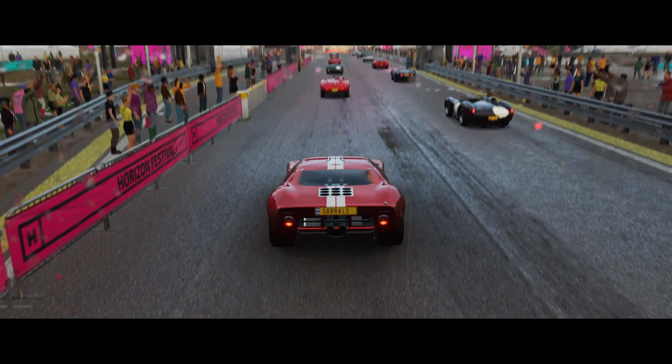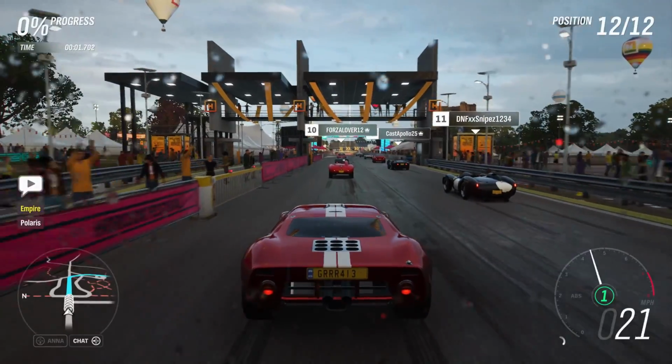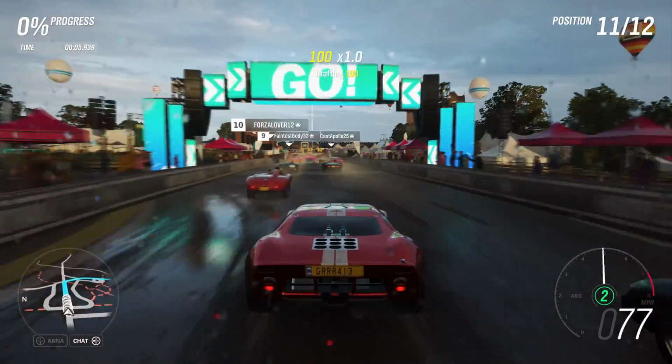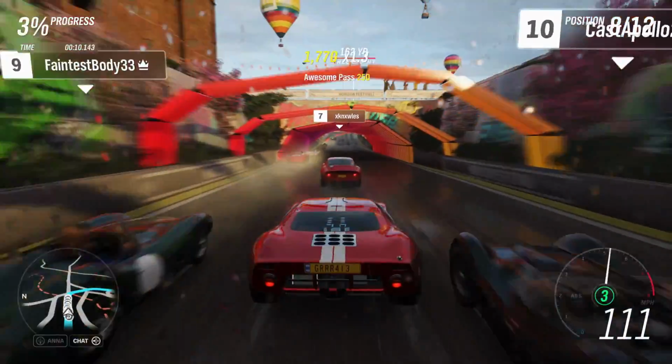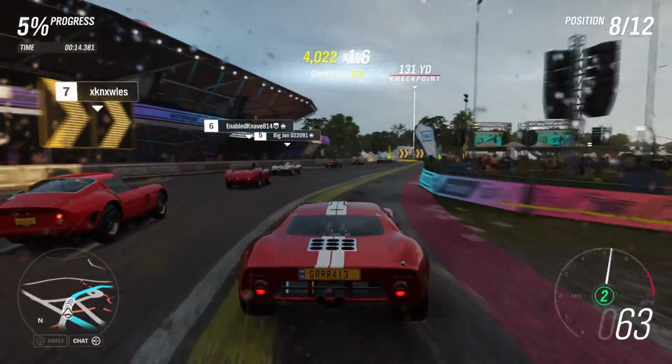All right, here we go, man. It is raining. Not necessarily the best weather conditions out there, but we're going to see if this thing can compete. We are on unbeatable difficulty, so if this thing's able to win, damn, it's a good car. We're already moving up through the pack quite a bit here. Not too shabby.